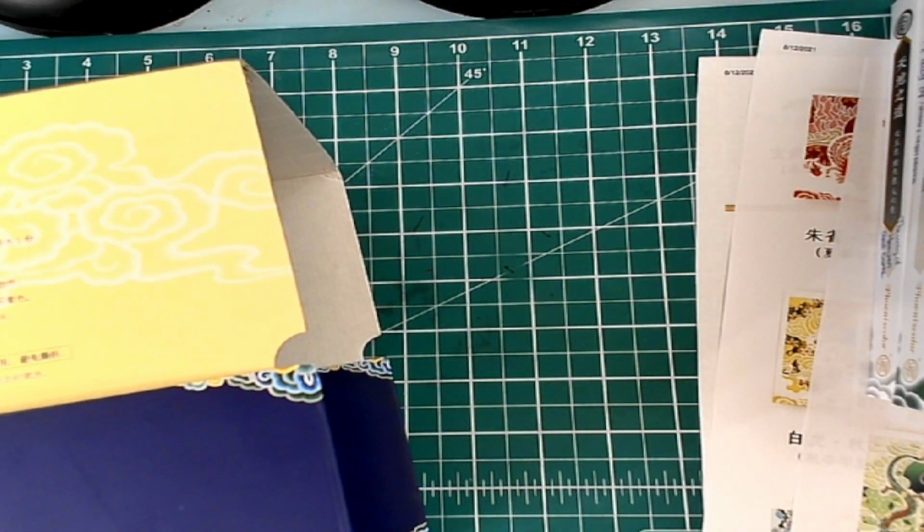Ooh, they do, however, have a website. So let's take a look at that. I did not notice that. So we'll take a look at the website here. www.feileniao.com. And we'll see if they have the information actually in English. So in English. So it's the Feileniao company, and they deal with colored pencils.